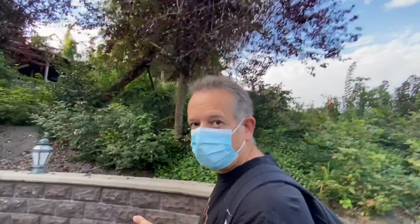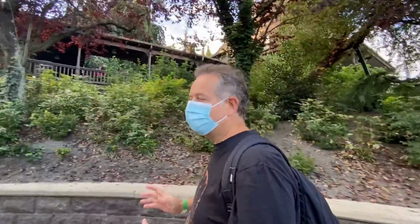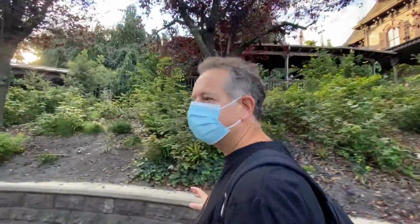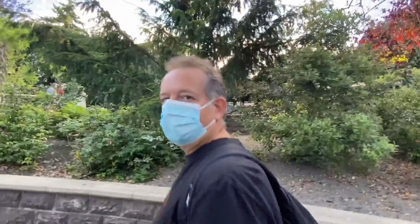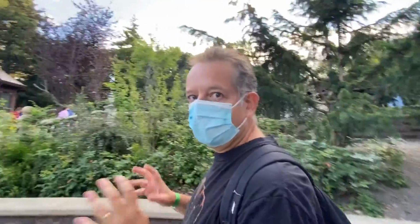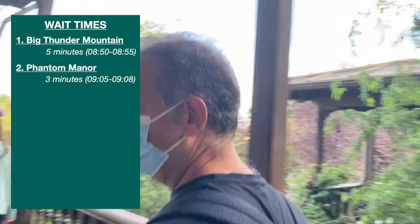Phantom Manor, it's not just the ride itself, there's a lot to see in the garden of the manor. Really spooky trees, stones, the little sculptures, some of which are leaning slightly. There's a lot of thought gone into the outside of the ride. Looks like another walk-on, just the amount of time it takes to walk up the hill.